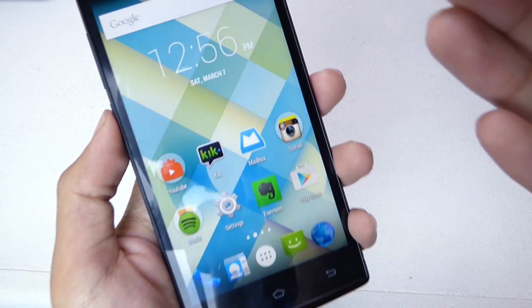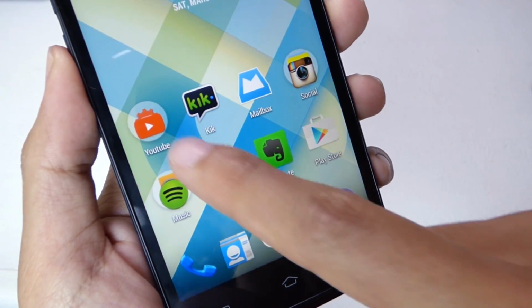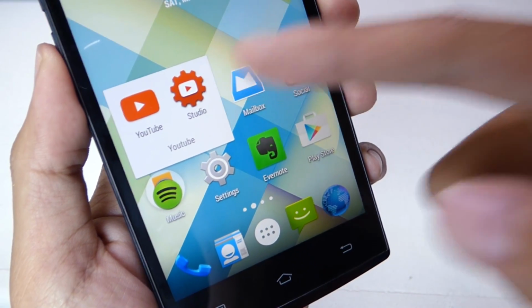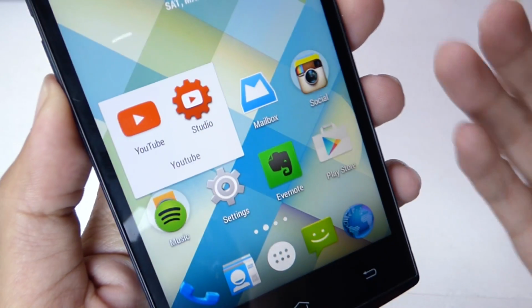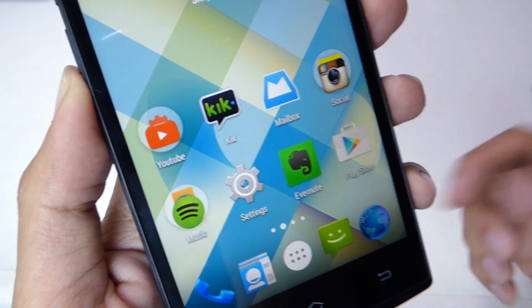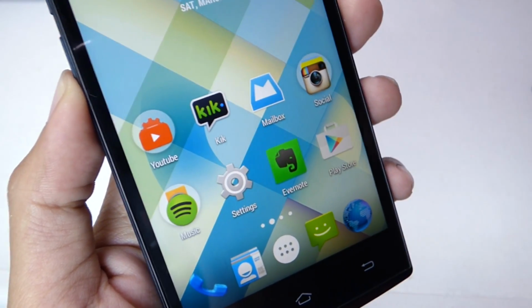And in my first home screen, as you can see, I have 2 rows of apps, and I have a folder here called YouTube, and that's where I keep my YouTube and my YouTube Studio app, so I could reply to comments and check out my stats and analytics and stuff like that. And the second app is Kik, which I use to message my friends when I don't want to use my SMS app.